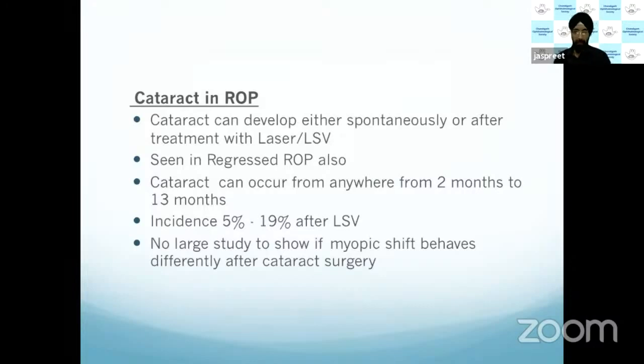you have cataracts in ROP. Now, cataracts also can affect the refractive errors. Cataracts can either develop spontaneously or after treatment with laser or lens sparing vitrectomy, LSV. It's seen in regressed ROP as well. It can occur any time from 2 months to 13 months. This is shown in a study by Kekuna et al. The incidence after LSVs ranges from 5 to 19%.